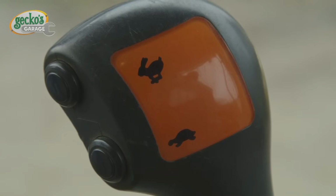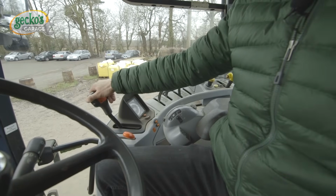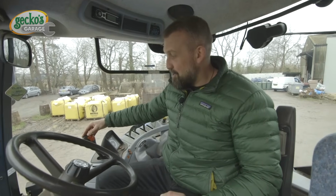On this side, we have the hare and the tortoise. This is slow and this is fast. We have 15 different gears on a tractor. It's from very, very slow to fast on the road.